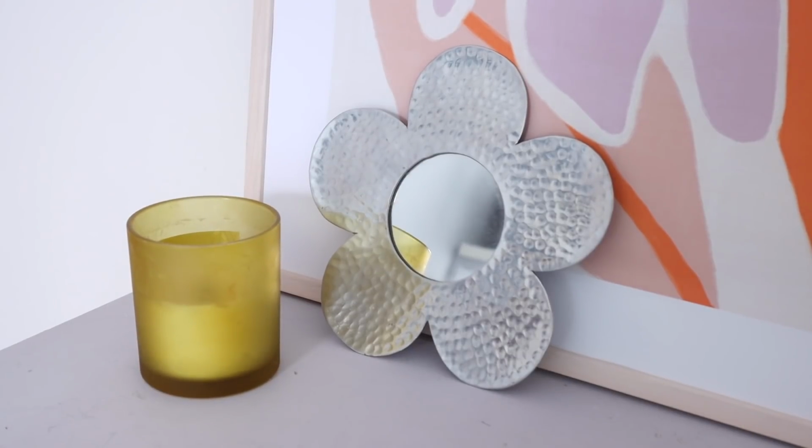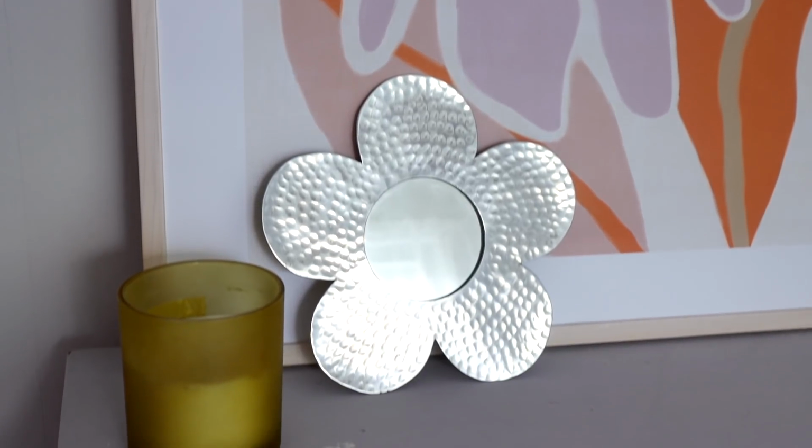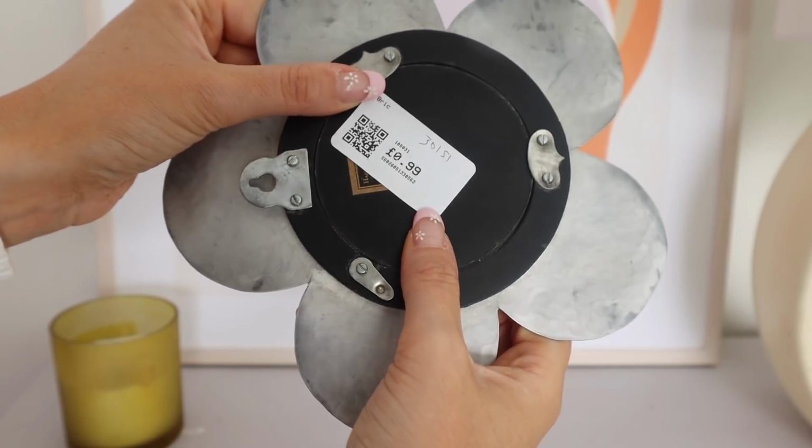Anyway, moving swiftly on. Another 90s throwback, also from the British Heart Foundation, is this cute little daisy mirror. I just love this. It's got this kind of hammered metal silver edging, and it's just a tiny mirror. Why were mirrors so tiny in the 90s? I don't know, but this is 99p, and I really want to use it as an accent piece in this room. I think it's kind of cool. I'm super into anything that gives me a little nostalgic kick, but I'm just going to try and make sure not to overpower the room with too many youthful decorations. You know what? So be it if I do. It's fun. I love it.